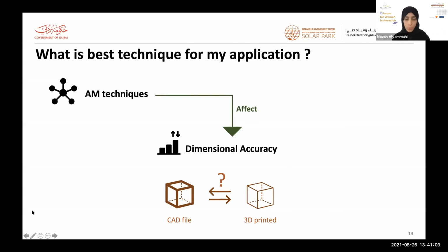So different additive manufacturing processes or techniques contain different detailed mechanisms. And with these differences between each additive manufacturing technique, the dimensional accuracy gets affected. The dimensional accuracy, if we would like to define it, refers to how the original CAD design that we have matches the 3D printed dimensions that we produced. So how much they are similar and how much they are different from each other.